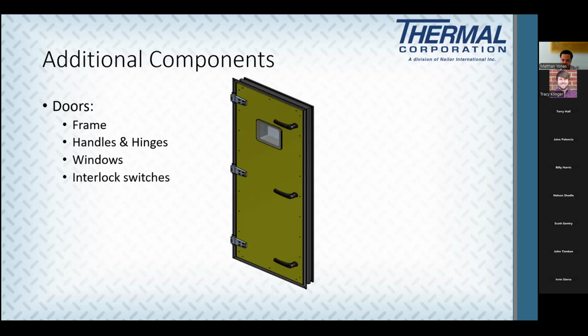Hinges are pretty standard. You want to make sure you have a good hinge as well, and that's adjustable in the Z plane, not just the X and Y plane, to get a good fit on the door and good compression, again to prevent leakage through that door.